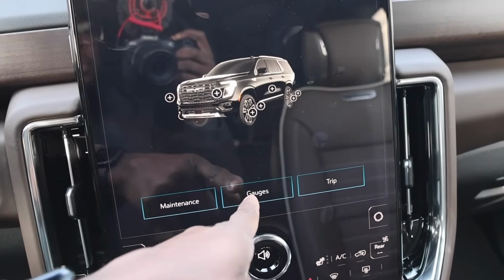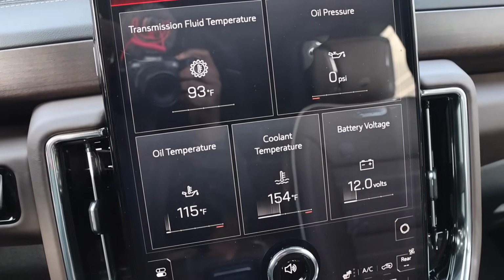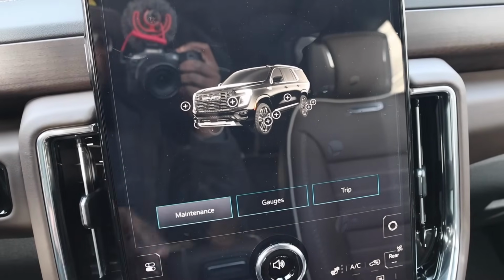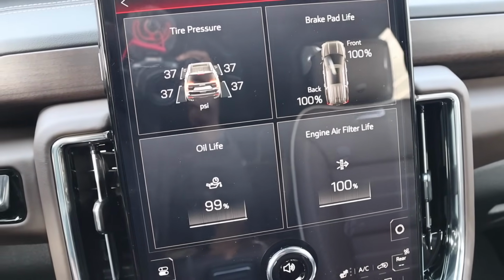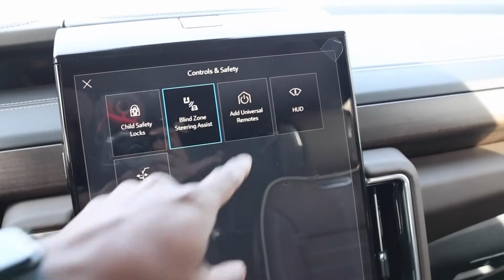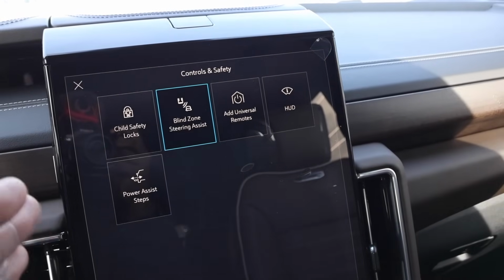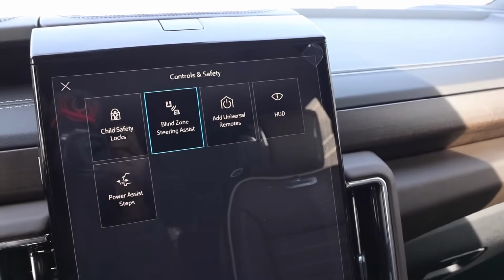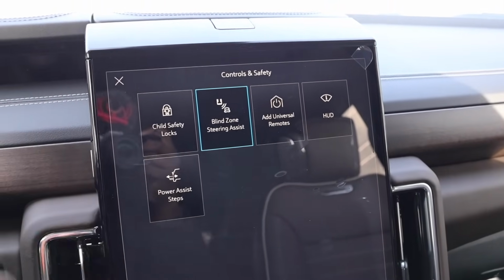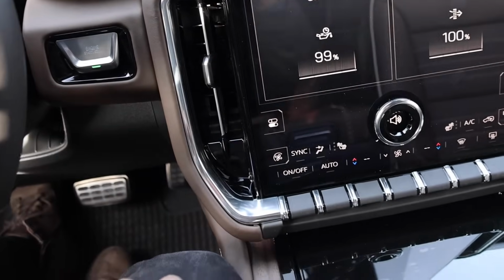Also your gauges. This is something new. You can see temperatures, which I like to see things like this, as well as your maintenance items are now in this area. If you hit this button here, you guys will see your garage or gate is now here. So the HomeLink that was normally here is now in the screen. You can do up to 8. Also your heads up display can be controlled, also power assist steps and child safety locks. And that was all through this button right there.